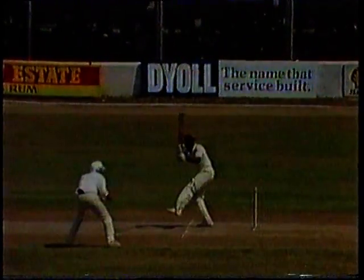Have a look at that LBW from a slightly different angle. See whether it was going over the top here. This could be the only doubt. That hit him on the roll, and have a look at the fieldsmen in the air there. Boy, were they happy. And the score is now 69 for 2.